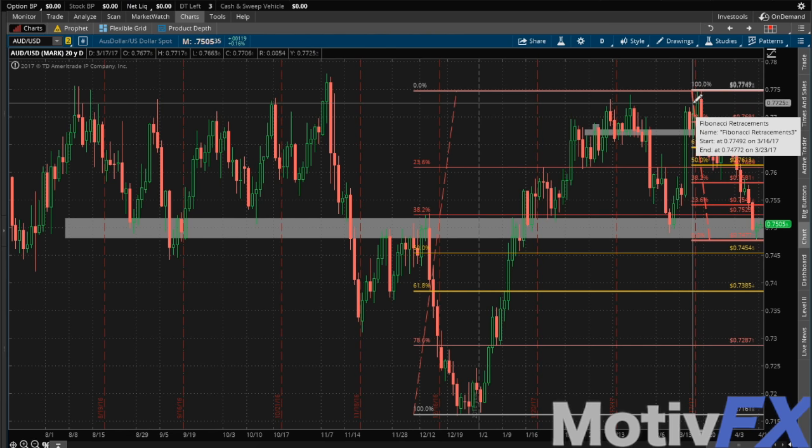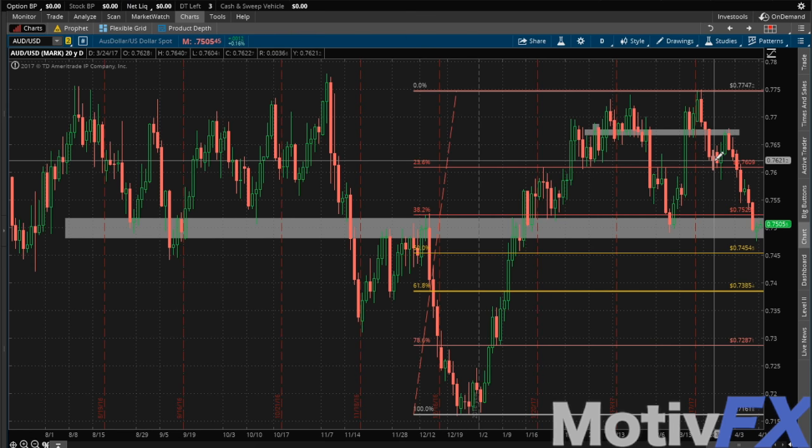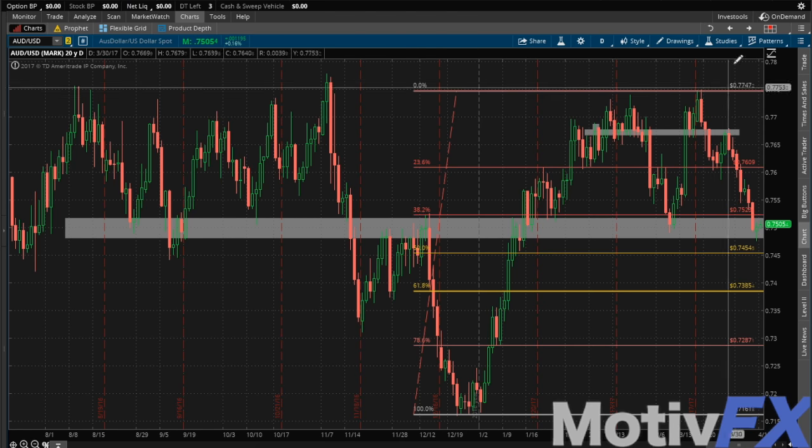As I mentioned last week, the Reserve Bank of Australia wants to continue selling this thing off. And because of what? Because of that tourism number. You also have some of the commodities not doing so hot in the past quarter. So, again, maybe that could give us a little bit more of a sell-off on this Aussie pair.